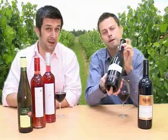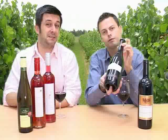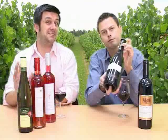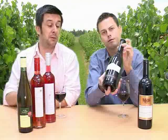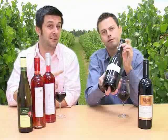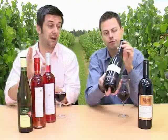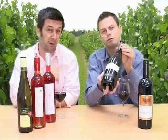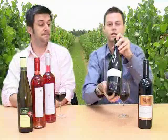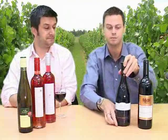So the GSM, you should be able to see it at a lot of bottle shops at just under the 30 mark, but look out for it. At a few places at the moment, you can pick this one up for under $17. So shop around, make sure you don't pay more than $20 for this. It's a great wine, but a great price. Yeah, great value at the $17 mark, can't go past it.